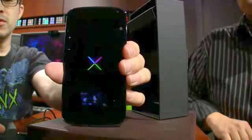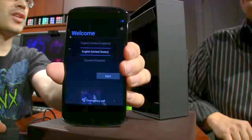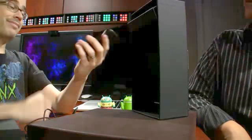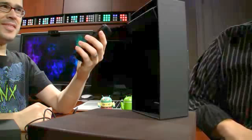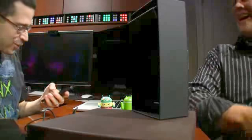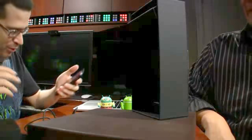So there's the logo. Now we're going to need to shut this off to put the SIM card in, or I think you can just go through it. You can just go through it. Well, you've got Wi-Fi in the house, yeah? I do. It was a dumb question. It was either Wi-Fi or the Nexus 10. I don't need a wireless network, not anymore.